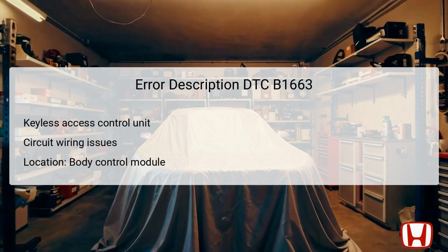The body control module itself manages various electrical functions throughout the vehicle, making it a critical component in the keyless entry system. If the wiring connecting these components is shorted, it can create failures or intermittent connectivity in the access functionalities, affecting overall user experience.